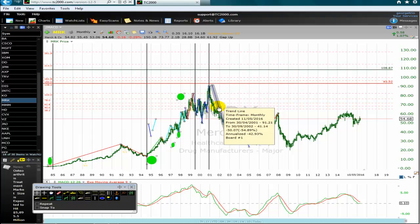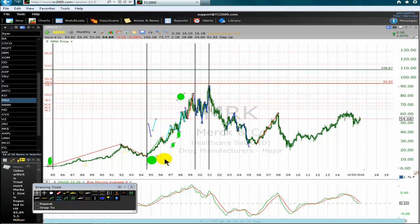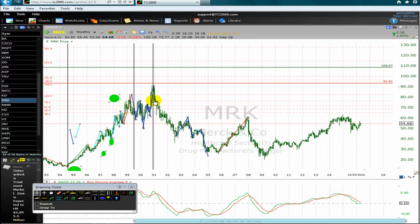Look what has happened. We are in 2001, and this is a MEC stock. Look how they were selling. So if we were counting waves here, we were expecting a 5-wave move down.